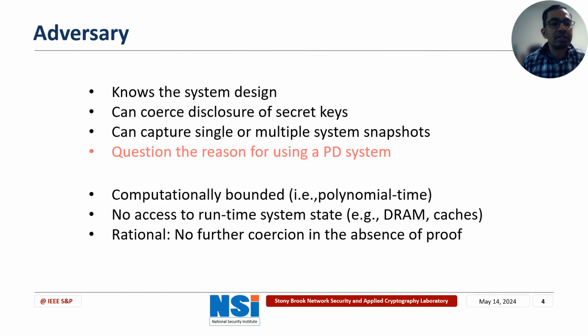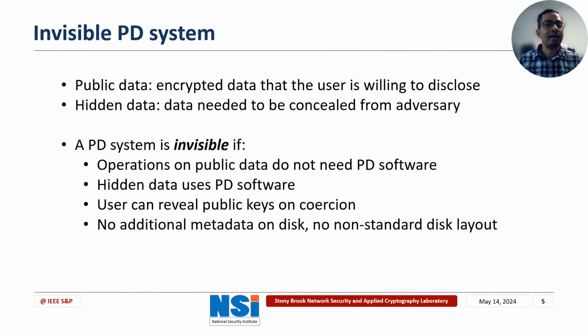Some more assumptions about the adversary. The adversary is assumed to be computationally bounded. It does not have infinite resources. The adversary does not have access to the runtime system state, for example DRAM and caches, and it is assumed to be rational. If upon revealing the keys the adversary finds no proof of any hidden sensitive data, it would not persist further. Let's now look at what an invisible PD system is.